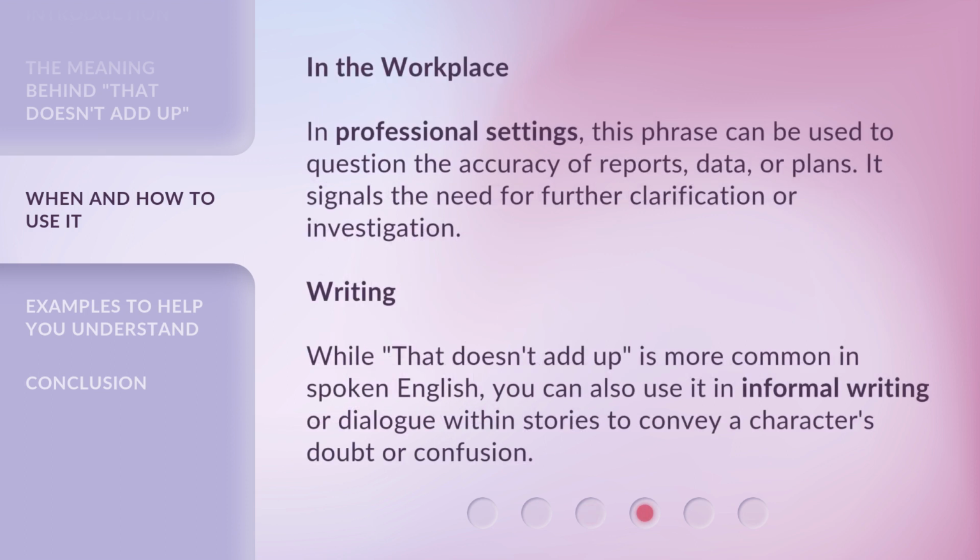In the workplace, in professional settings, this phrase can be used to question the accuracy of reports, data, or plans. It signals the need for further clarification or investigation.